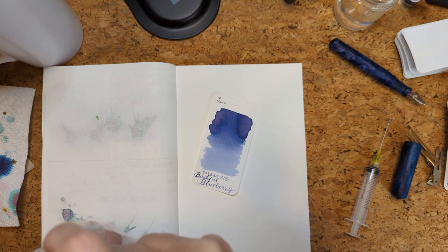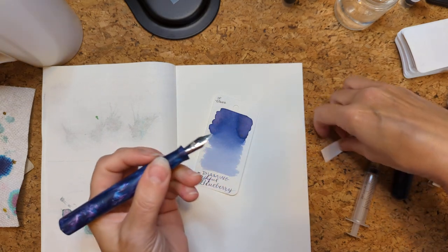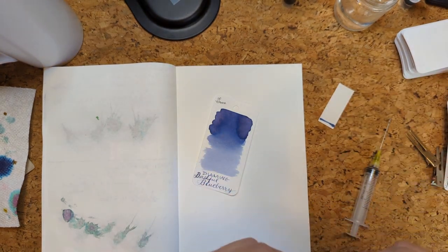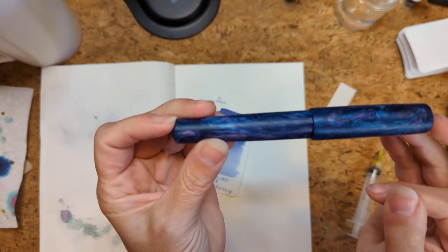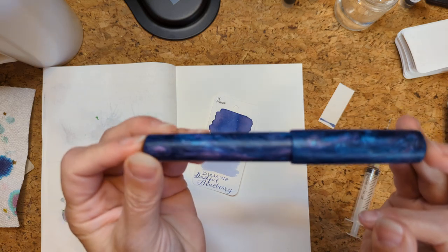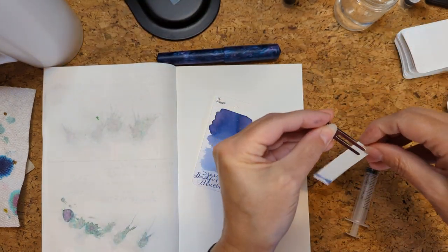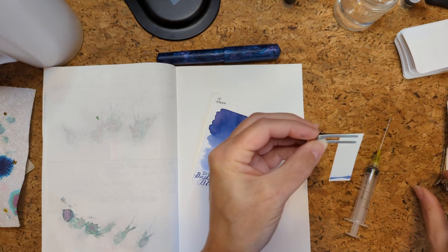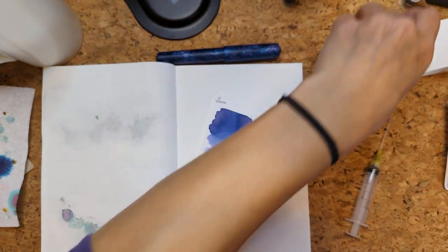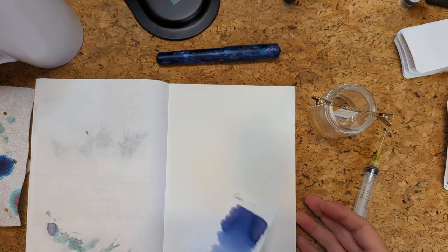Chromatography. Let's see if it writes. It should, because of reasons. It's fine. Good. By the way, this pen is a Carolina Pen Company Charleston in the Mermaid Tears color. And I got this at the San Francisco Pen Show this year, in case you haven't seen the video where I talked about it. And I love it. Our chromatography strip in the water. Let's do the line here.